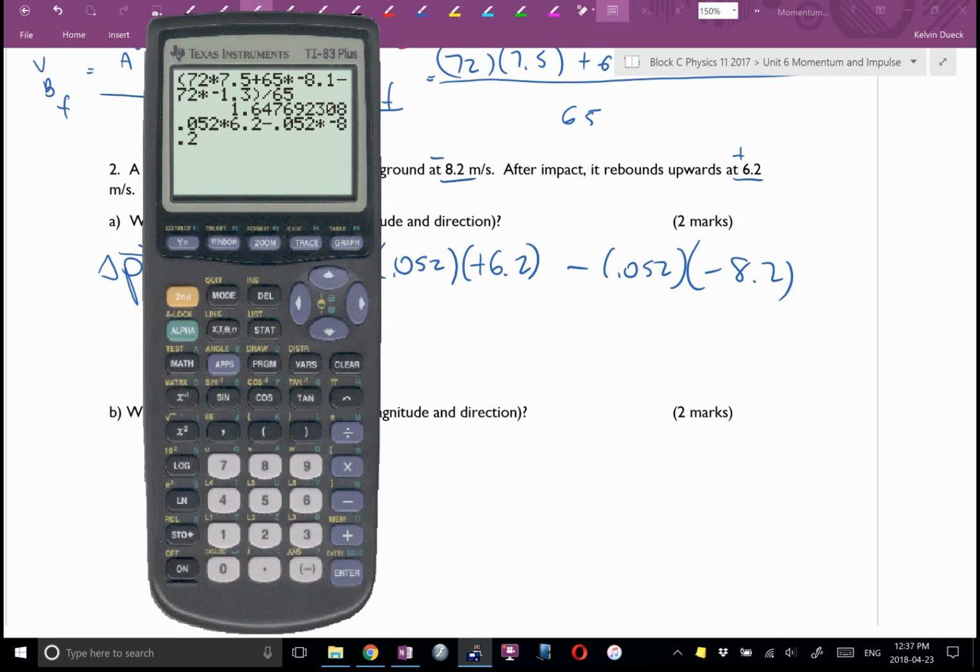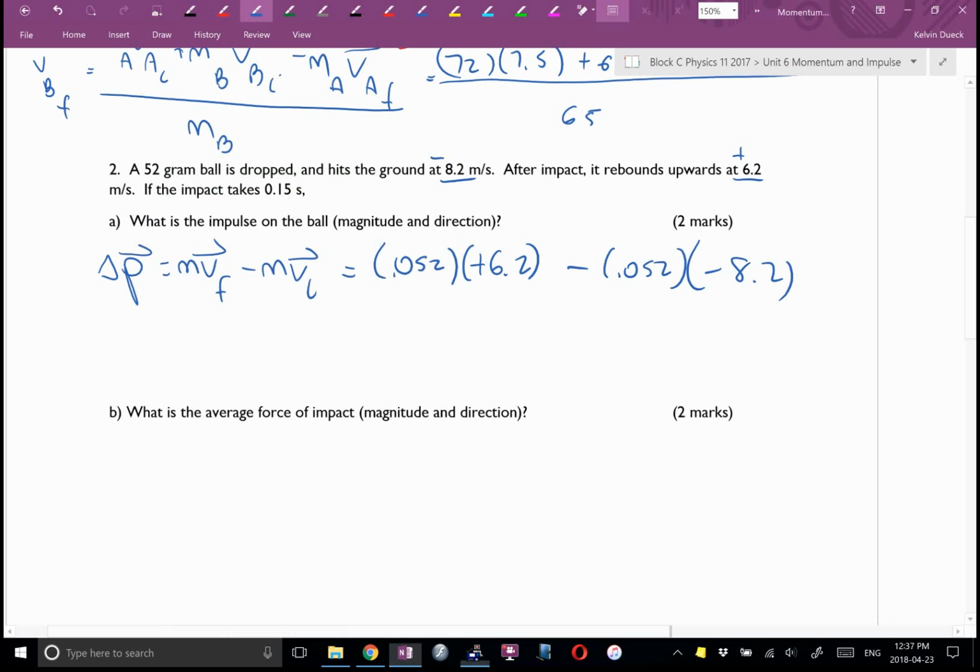This would make a nice multiple choice question, and I guarantee one of the answers I wouldn't have the negative there. I'll bet you one of the answers I'd forget to change the 52 grams to kilograms. Do you get 0.7488? No, am I wrong or right? Yep. So, magnitude and direction, 0.7488, and that is kilogram meters per second.